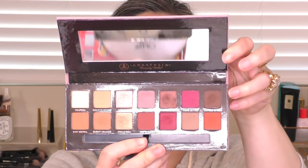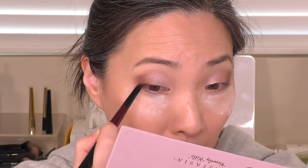I think to line my eyes, actually, I'm going to go in with this Cypress Umber, and that is the matte dark brown color over here. And I'm going to use my Sonia G Pencil 1 brush. All right, there is the eye look.